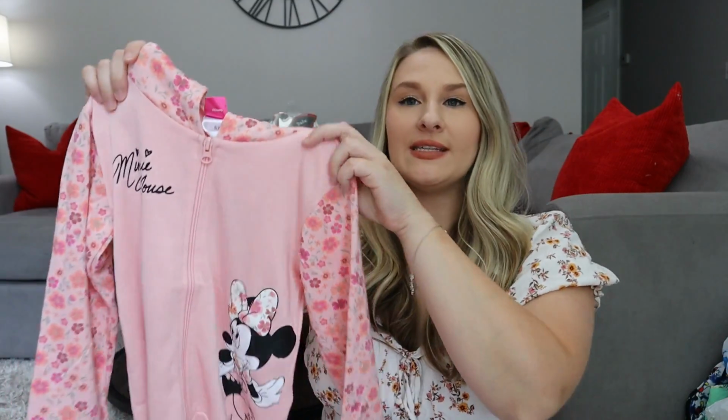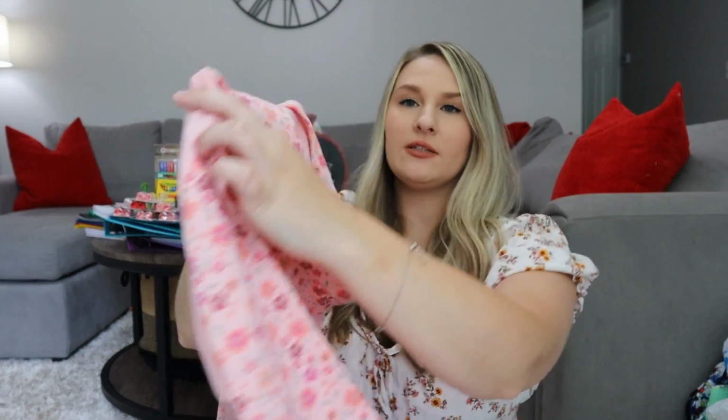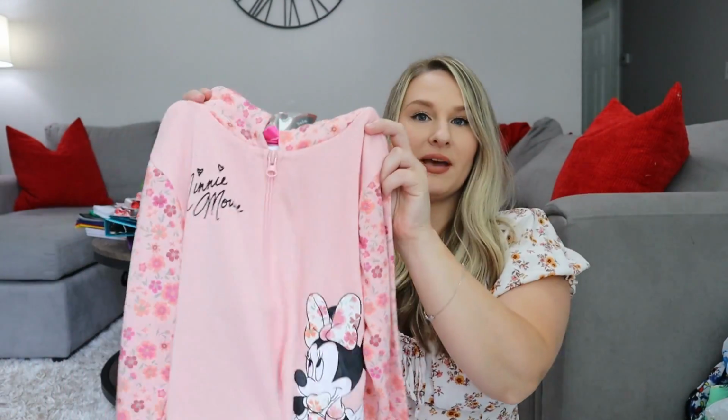$9 as well. So this is a little jacket that I got her to wear to start off school with. Just a little light jacket. I love the floral print, and it's got Minnie Mouse on it. She loves Minnie Mouse. And the best part about this is in the fall and winter when it starts getting really cold, it's got really cute little matching pants. So this was a 2-pack of pants for $9.